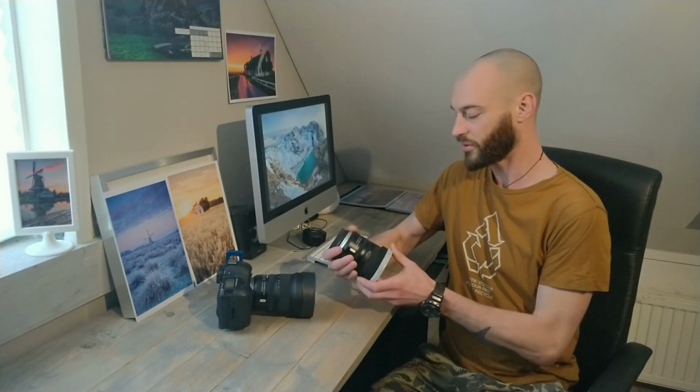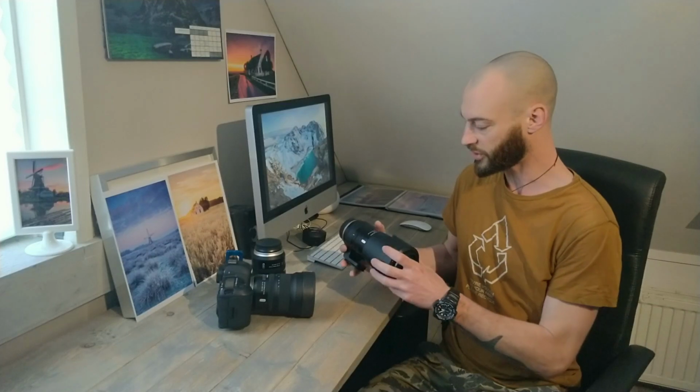And next to it I'm going to bring my 24 to 70 millimeter lens. It's really nice and versatile. The last lens I'm bringing is the 70 to 200 millimeter telephoto lens, also a Tamron.